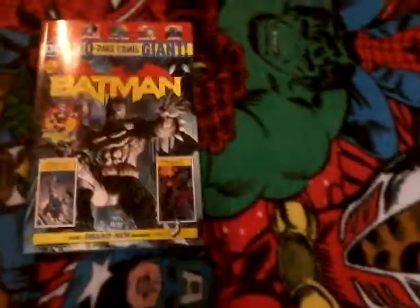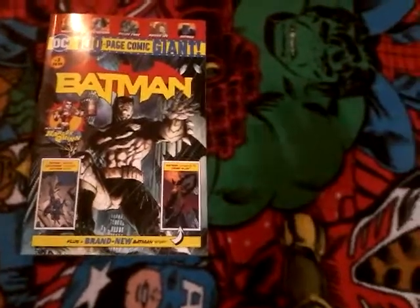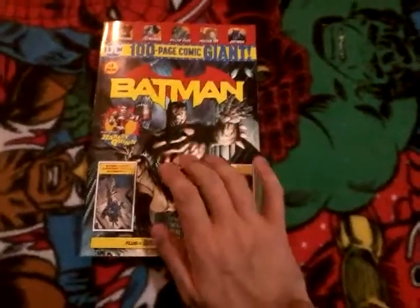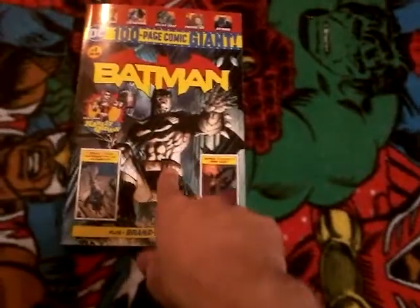You get 3 stories, which are full-length issues that are reprints, and then you get 12 pages of new story, supposedly by big-name talent. There's Batman, there's Teen Titans, there's Justice League of America, and there's Superman. I picked up every one of them but Superman.